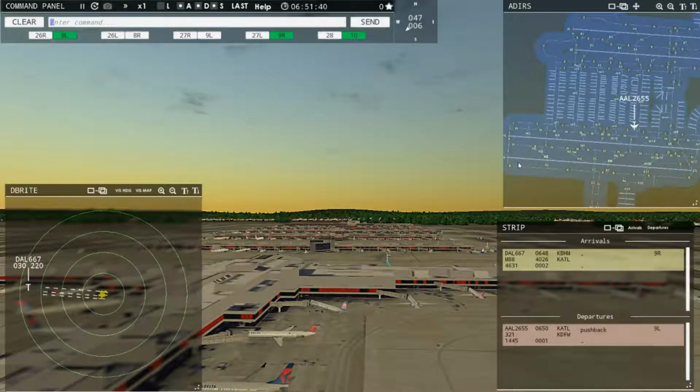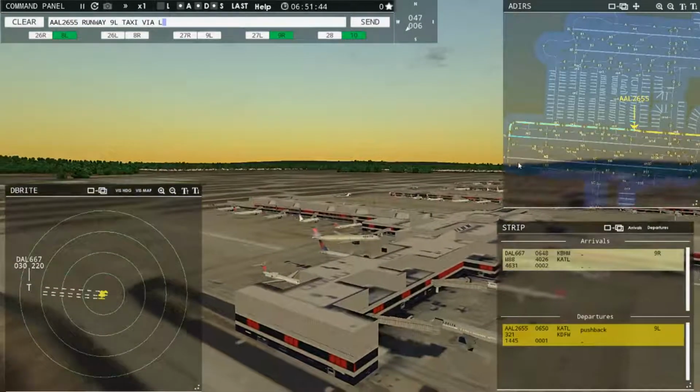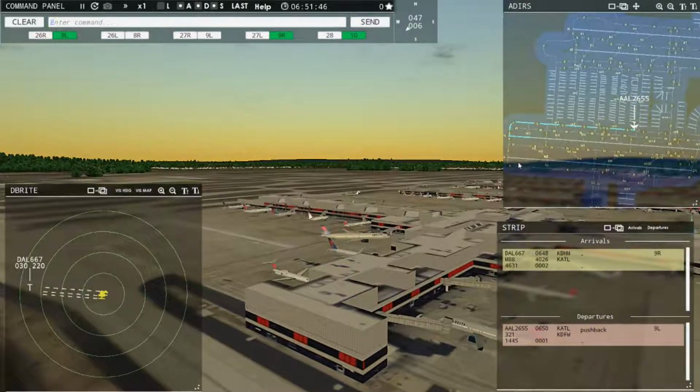Ground, American 2655 ready to taxi. American 2655, runway 9 left, taxi via Lima. Runway 9 left, taxi via Lima, American 2655.